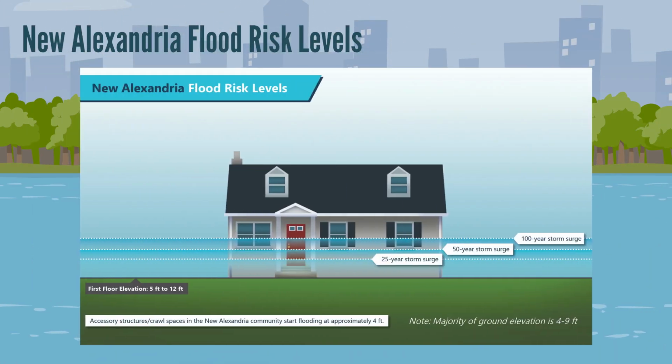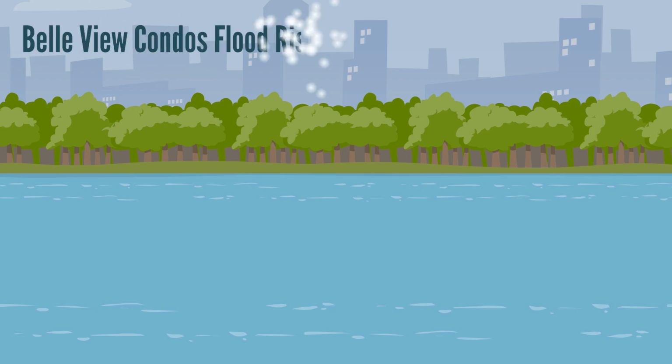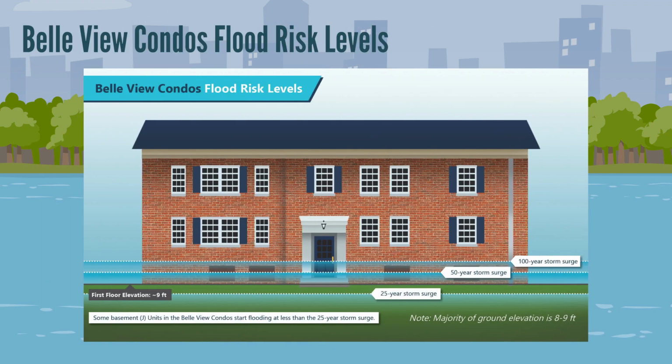Homes in New Alexandria, which have first floors, crawl spaces, and accessory structures at the lowest elevations, have increased flooding risk when tidal surges exceed the control elevation of 7.5 feet at the pump station or tide gate. For the Bellevue condominiums, there are basement units that are also extremely vulnerable when storm surges exceed an elevation of 8.0 feet.